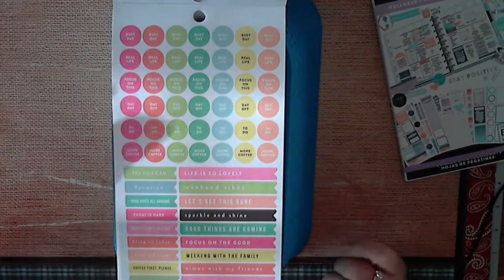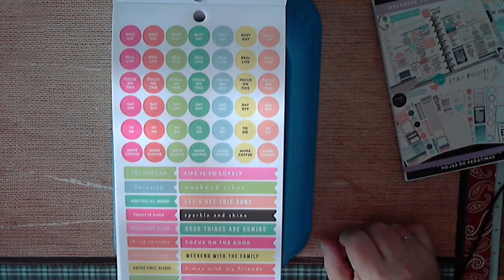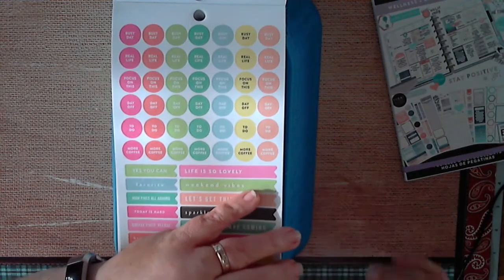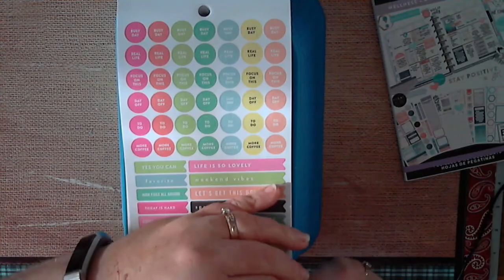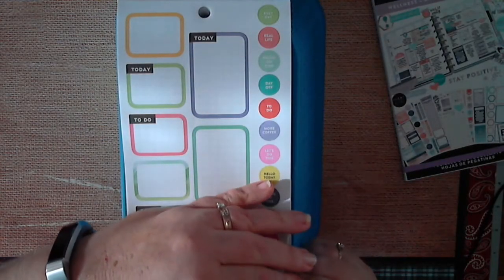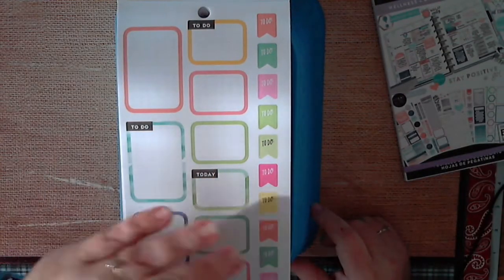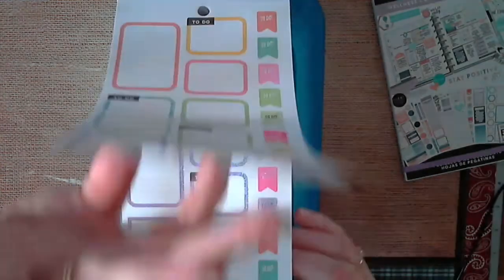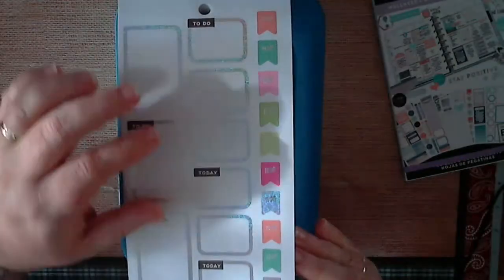See, focus on the good. Time with friends, time with family. The best is yet to come. Encouraging words all over. Oh, excuse me. I'm trying to do it a little fast, but I want you to be able to see the pages too. To-do list. Excuse me. Love the gold and the silver shimmies.